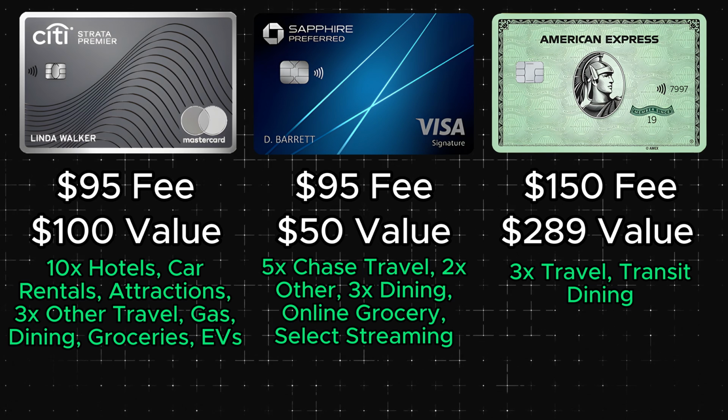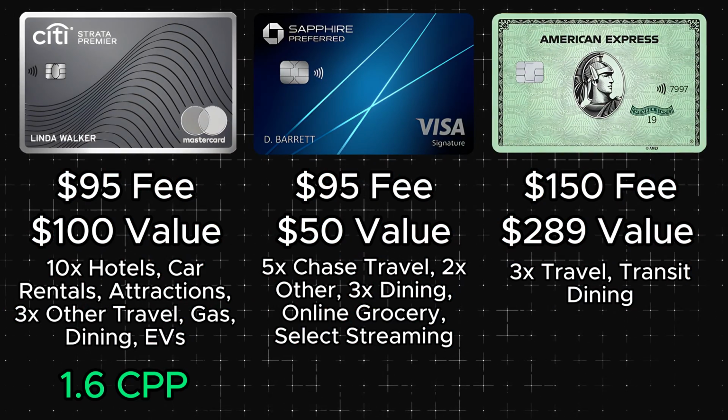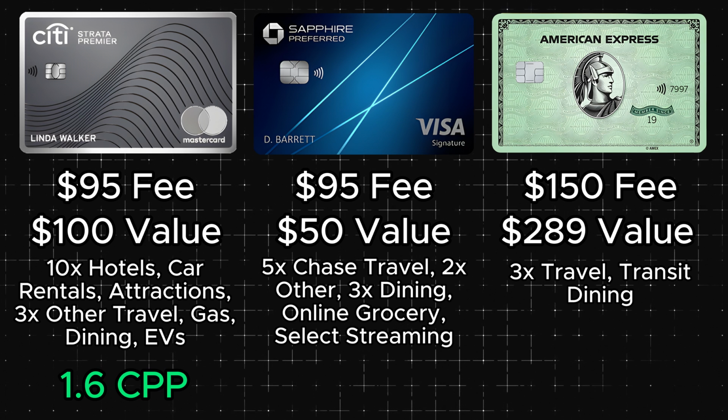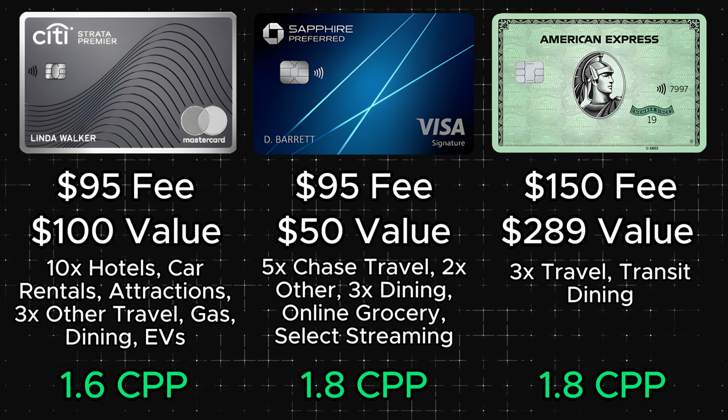We saw earlier that Citi is going to give us access to 19 transfer partners, 14 of which are airlines, 4 of which are hotels, and 1 of which is a retail partner. Chase is going to offer us 14 transfer partners, 11 of which are airlines and 3 of which are hotels. And American Express is going to give us 21 transfer partners, with 18 being airlines and 3 being hotels. One last note here is that the Citi points are valued at around 1.6 cents per point, but with Amex and Chase, those points are worth a little bit more at around 1.8 cents per point, which can go a long way when you are redeeming for travel.